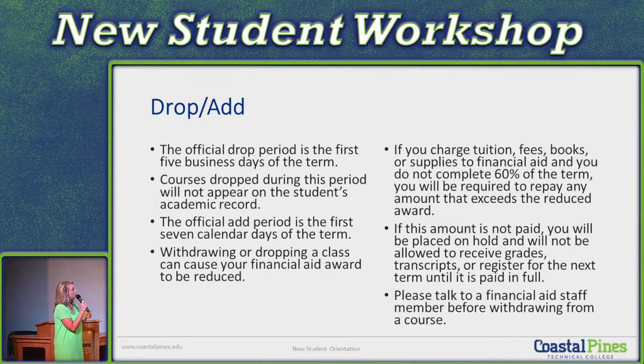If you receive financial aid funds and you withdraw before you complete 60% of the semester, which will be 2 weeks after midterm, which I believe is in October, you will be required to reimburse the college for that money if you do not complete the 60%. A hold will also be placed on your account, so you will not be able to receive a transcript, grades, anything like that, or register for another semester if you do not complete that 60% and you do receive financial aid monies from the college.